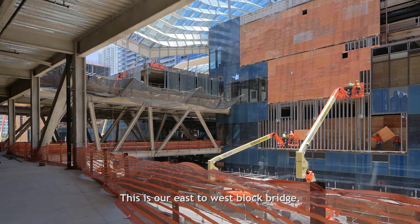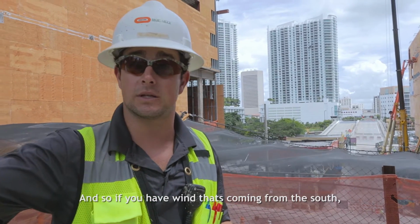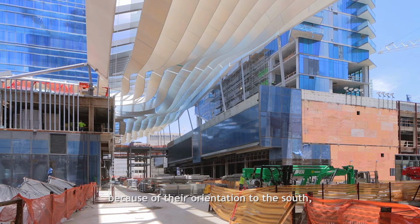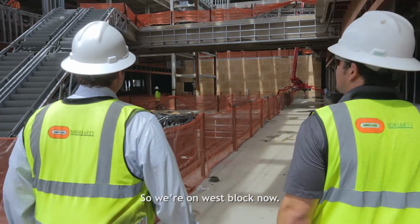This is our east to west block bridge. And so if you have a wind that's coming from the south, you're really going to catch it in the blades because of their orientation to the south and harness that wind and direct it going east and west. So we're on West Block now.